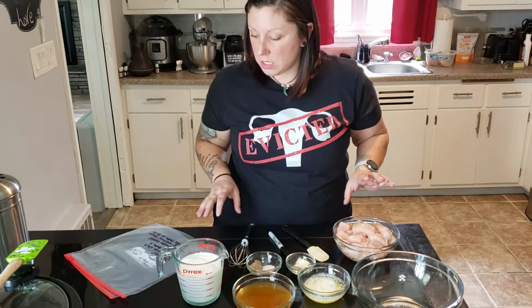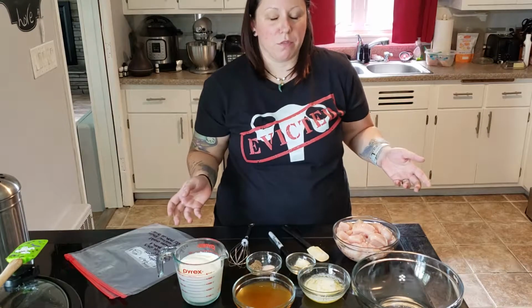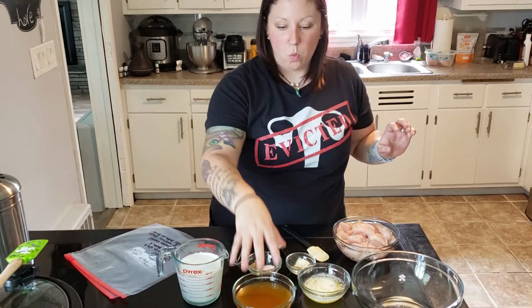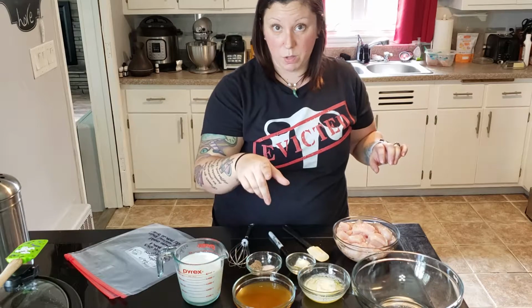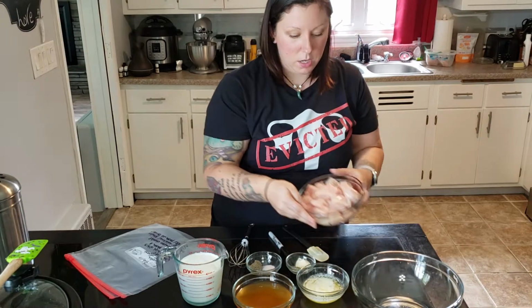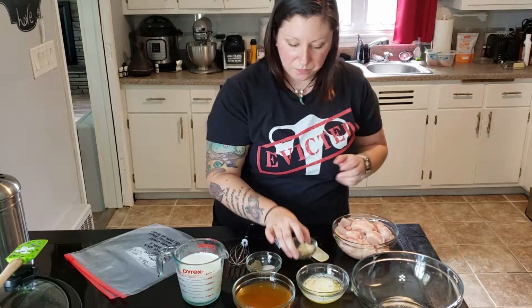There's a few things that are not gonna go in the bag, like pasta. Why are you gonna freeze pasta? So we have 2 cups of heavy cream, 1 cup of chicken broth that I actually made myself. Be frugal. This is half a stick of butter that I melted because we want it to all incorporate. This is 2 massive chicken boobs.